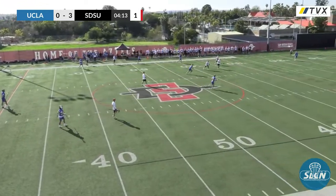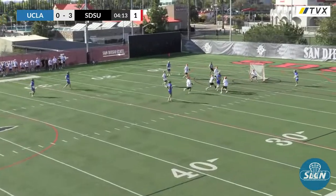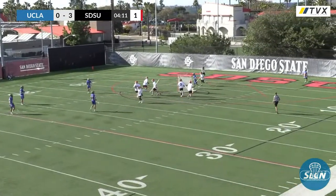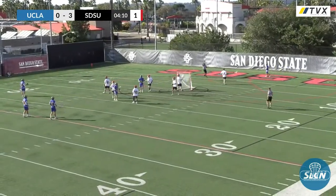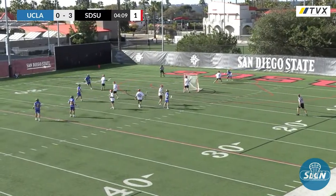Aztec tried to work around him, but Bruin ball. It is all even. I'm going to say that was a good lift check. I don't think he meant to shoot it up almost over the backstop fence. So here we are, even. 3:25 to go in this first quarter.